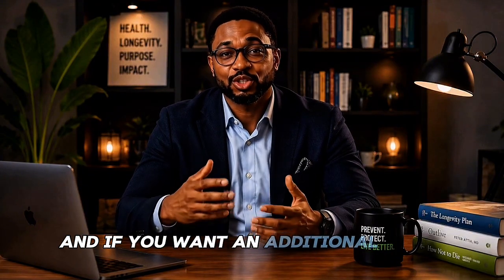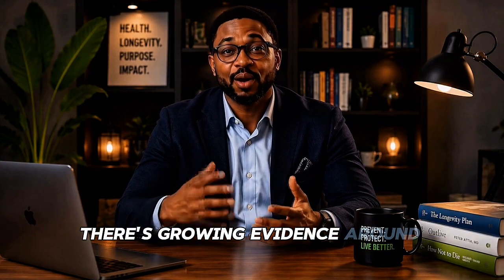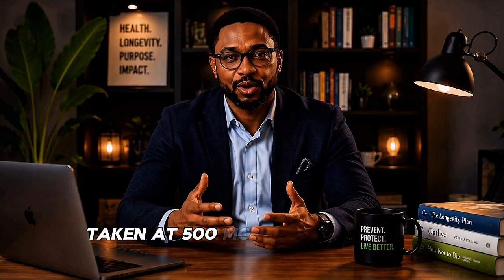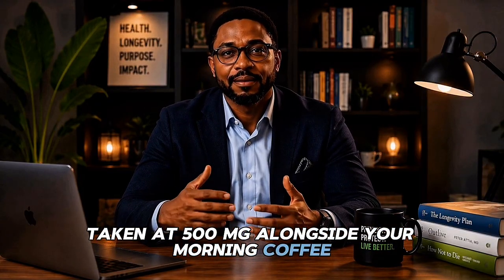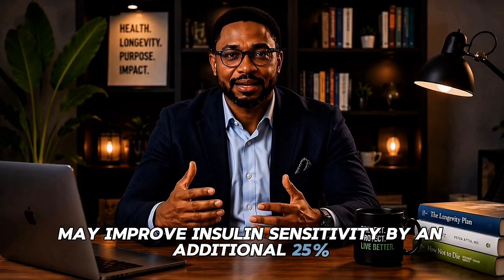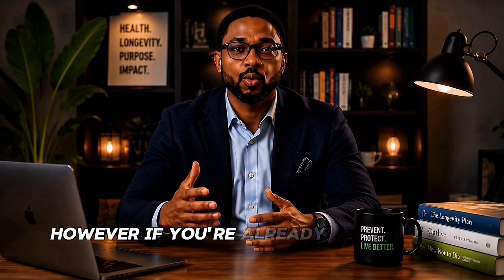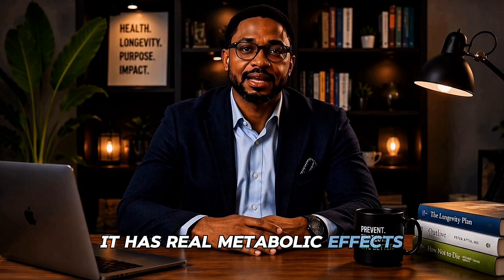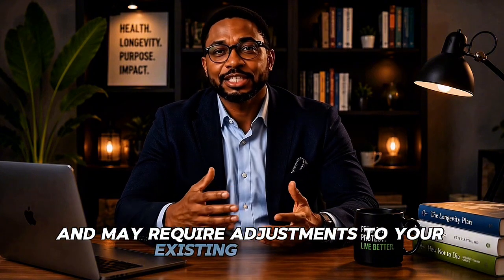And if you want an additional boost, there's growing evidence around berberine, a natural compound that, taken at 500 milligrams alongside your morning coffee, may improve insulin sensitivity by an additional 25%. However, if you're already on diabetes medication, speak with your doctor before adding berberine. It has real metabolic effects and may require adjustments to your existing treatment.